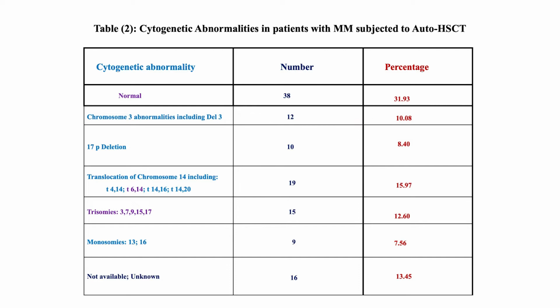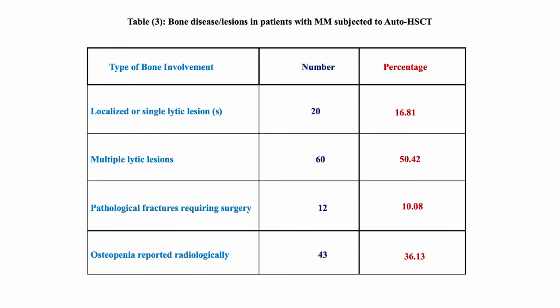Cytogenetics, more than 40% had adverse cytogenetics: chromosome 3, 17p deletion, translocations involving chromosome 14 apart from translocation 614, which implies good prognosis, and monosomies. Unfortunately, we had most of our patients having extensive bone involvement with lytic lesions, pathological fractures, osteopenia.